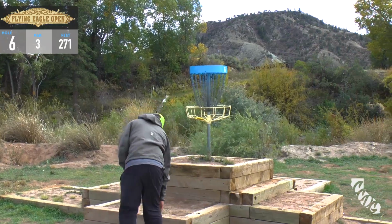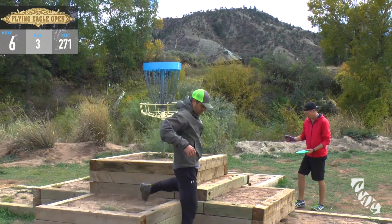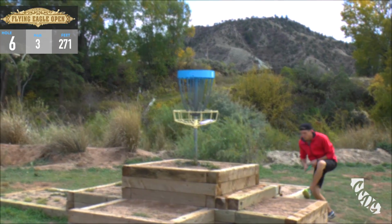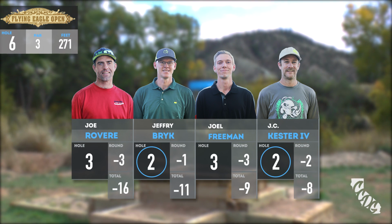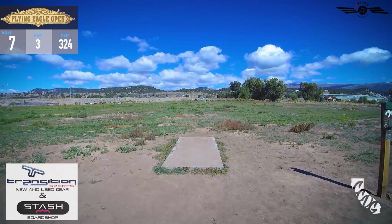Here's Joe's par. Not happy about it. And Joel with par as well. Alright, Joe's lead is down to a scant 5. That's going to take us to hole 7, Steve. Yeah, a little bit of a roller coaster here, but Joe's still holding on to the lead.